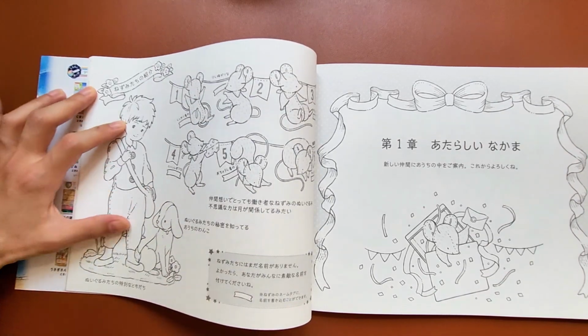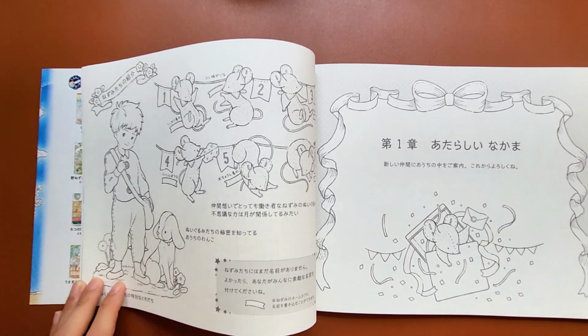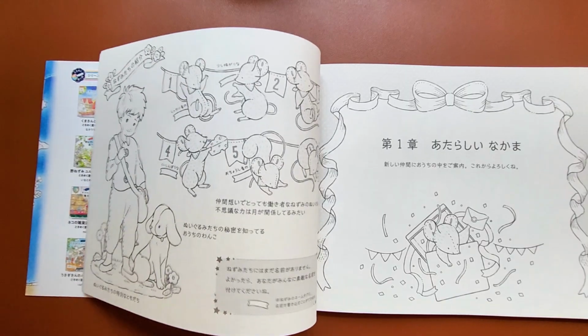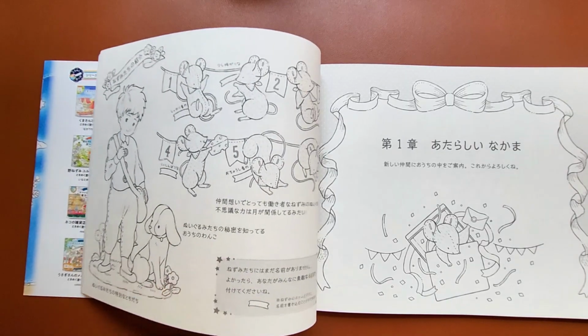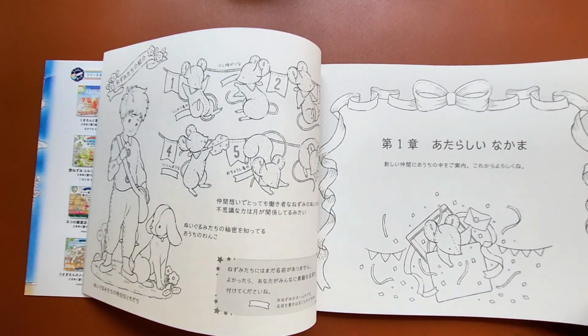And this is the little girl, who doesn't look like a little girl at all, except now that I'm looking at her shoes, she definitely is a little girl. And this dog is in on their secret. The dog knows about the mice coming alive at night.